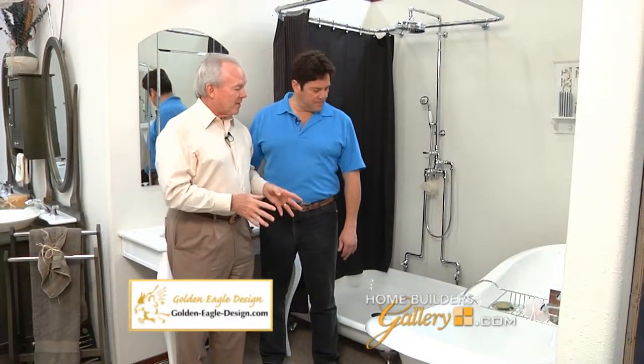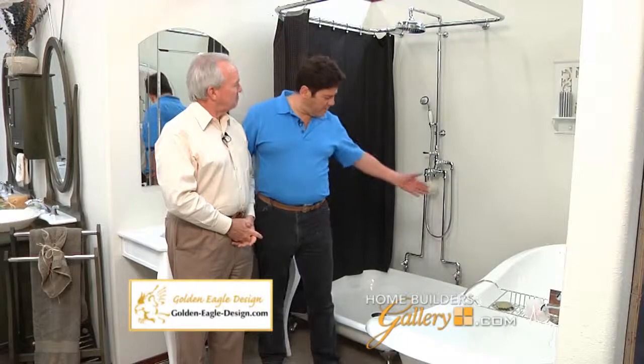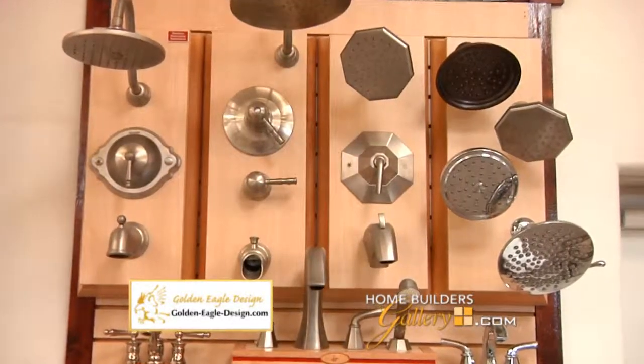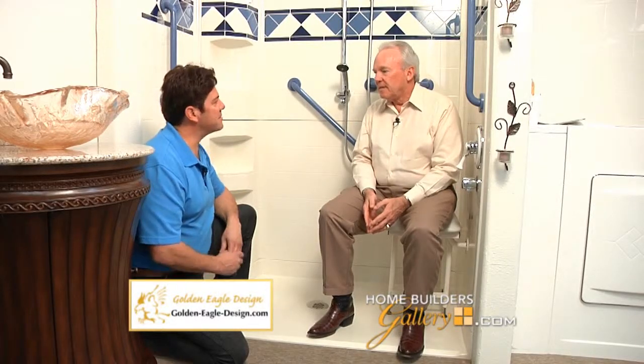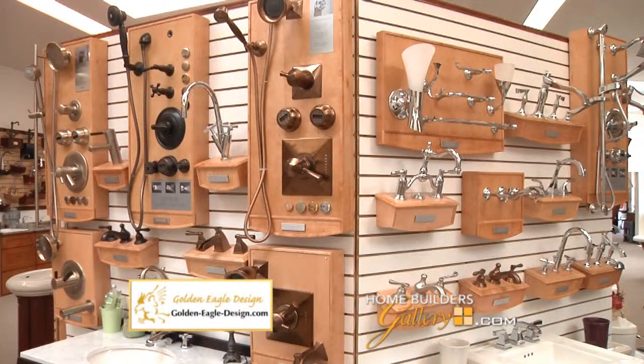Julian, I really love the tubs here at Golden Eagle Design. They're fabulous, but quite honestly, I'm a shower kind of guy, so what are my options? Well, we have everything from freestanding to built-in, rain showers, and shower heads that come at you from all directions. And remember, we have a complete line of ADA products, including grab bars, roll-in showers with fold-down seats. All of this is great, but it looks expensive, is it? Not really. We represent the best designers and manufacturers. Plus, we have great value too.